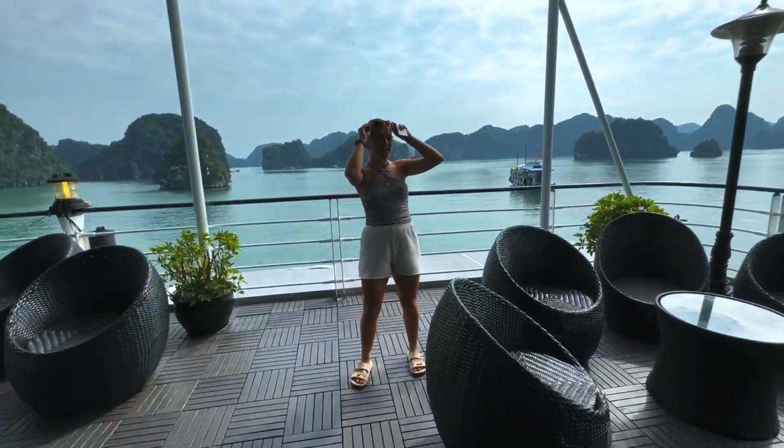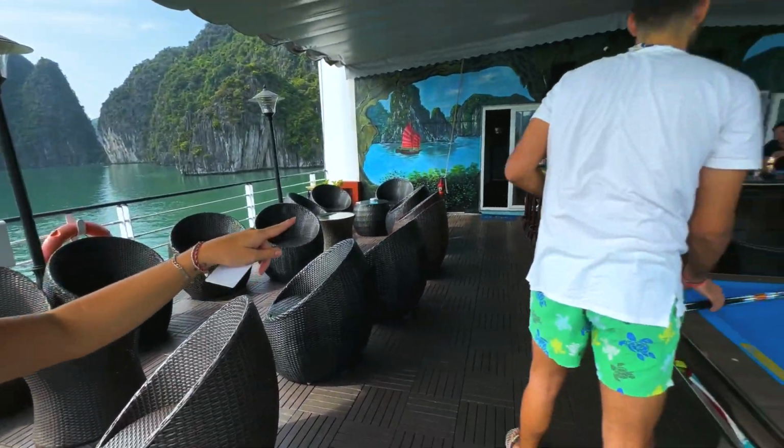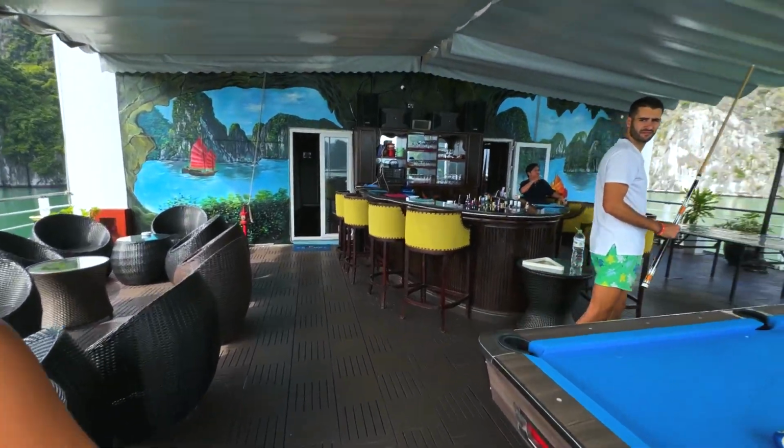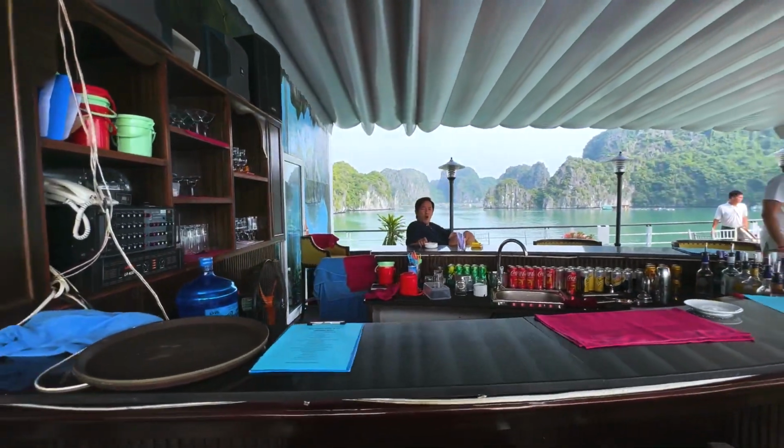Okay, so this is the big lounging area, I guess, where everyone can just chill out, play pool, and a bar as well. I'm not 100% sure if this is where we're going to have the barbecue. Maybe we see if there's another floor. This is our host. Hello, host. Ah, you're from Rotterdam. Say ahoy. Ahoy.